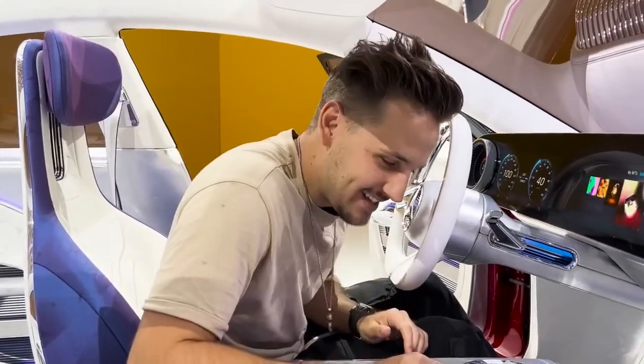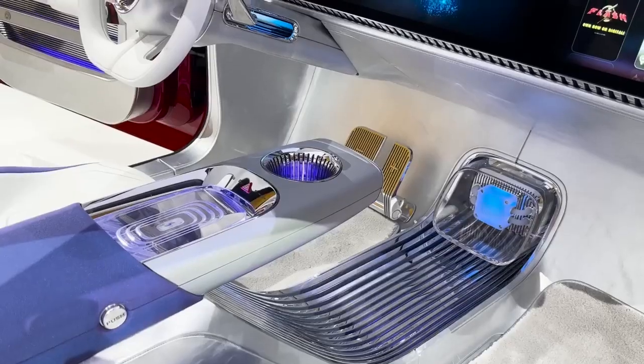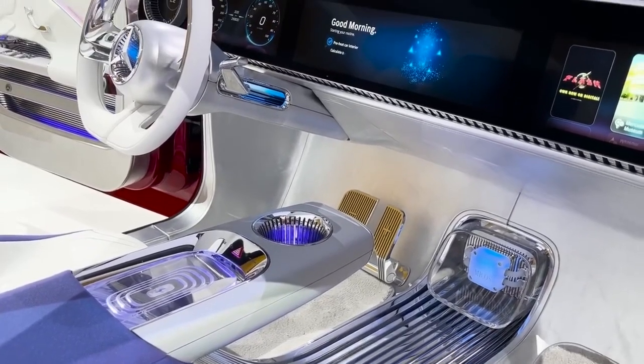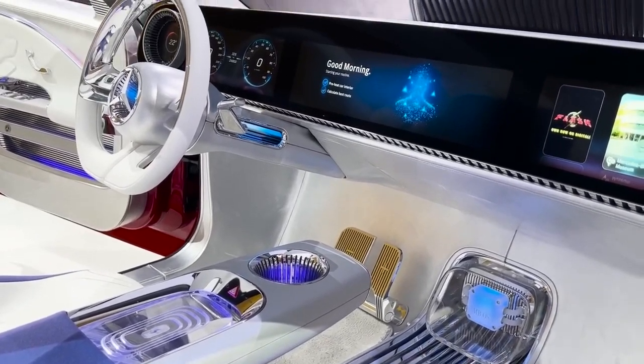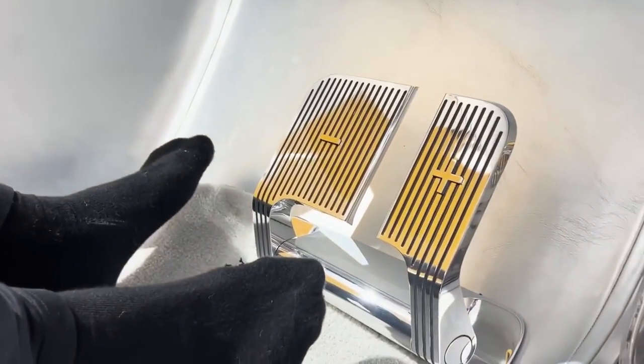So this piece is wrapped in paper. I mean, this is paper. First time that we've ever seen paper used as a material inside of a car. Everything on the inside is supposed to be made from sustainable materials. Basically, they're trying to achieve full carbon neutrality by 2039. The pedals, you have the plus and the minus. Pretty cool touch. Just take a look at these seats too.